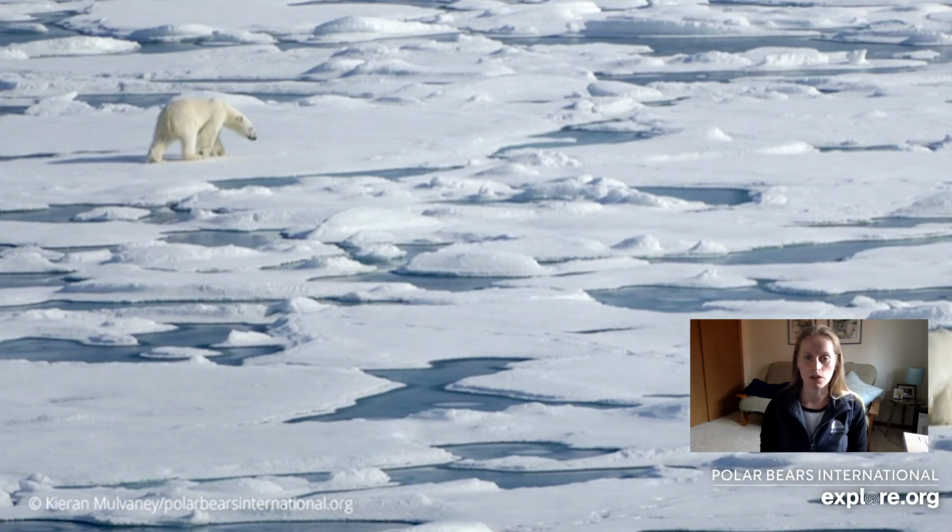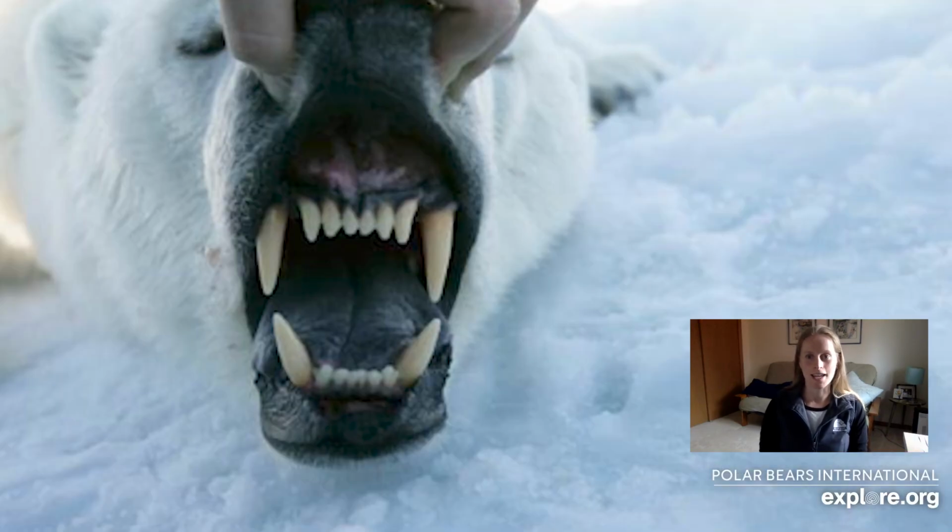Brown bears are what we call generalist species, so they will eat just about anything that they can get their hands on, or their paws on. Whereas polar bears are almost entirely dependent on seals in the Arctic. And this was a very big shift in diet for this species as it evolved.